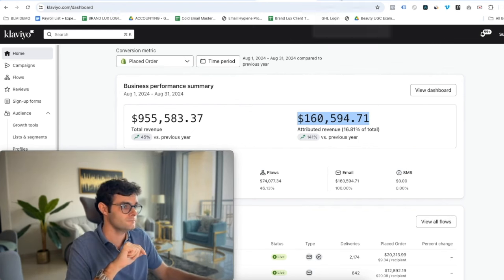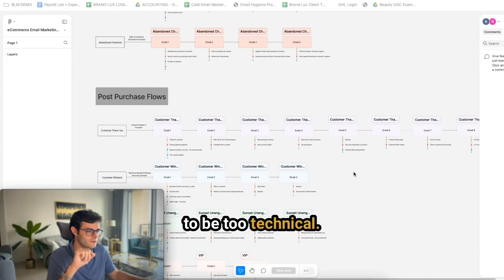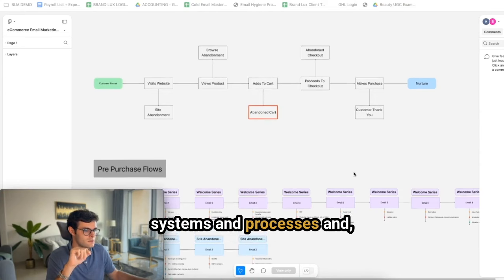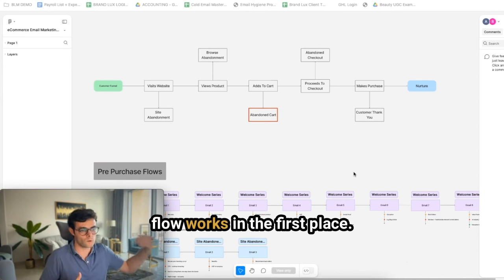Okay, so here I like to be a little technical. Not too technical, this video is not going to be too technical, don't worry, but we still have to understand a couple of systems and processes, pretty much a flow chart of how the email marketing system and flow works in the first place.